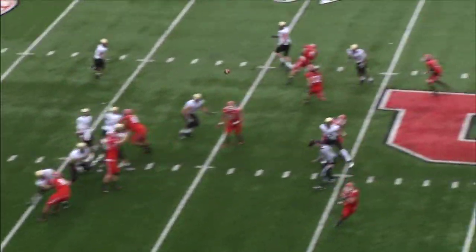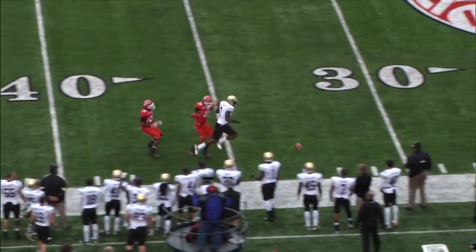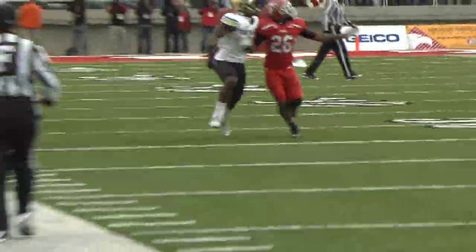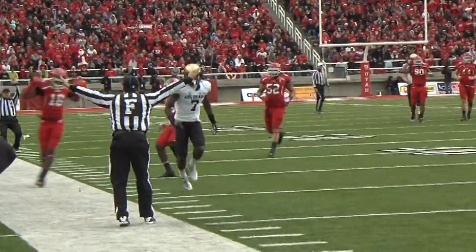There's a snap. Drops back to throw. Fade down the right side. Clemens got tangled up with the nickelback Ryan Lacy. The ball goes sailing over his head, and there is no flag on the play.